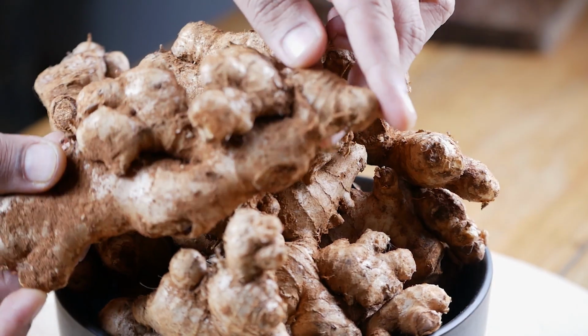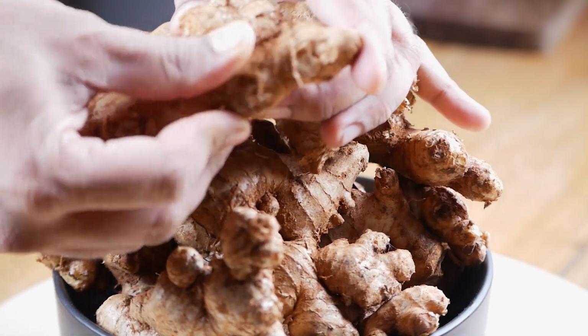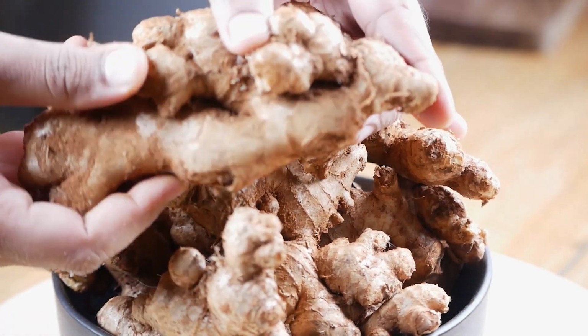And because we are going to pickle ginger, it is important not to confuse ginger with turmeric or galangal at the time of buying. These are of the same family. They look quite similar at times from the outside, but each has its own bioactive compound with its own benefits. So make sure you do not end up with the wrong type. The ginger I'll be using for this recipe is fresh ginger, or what is also known as common ginger.